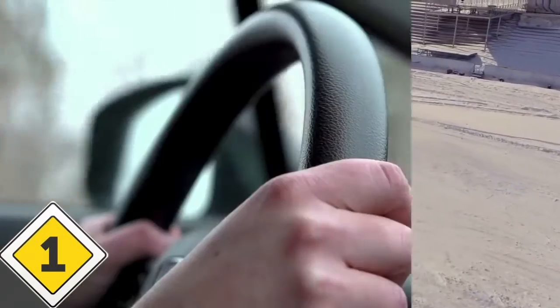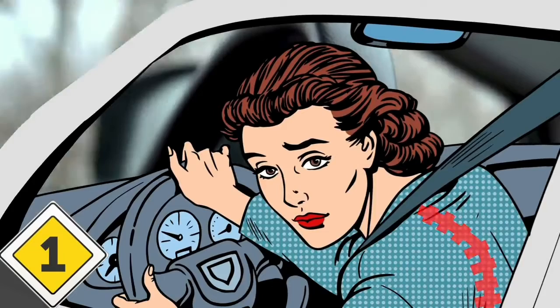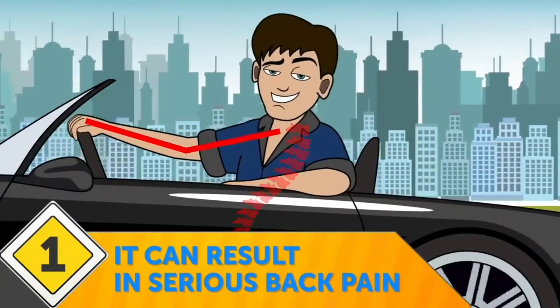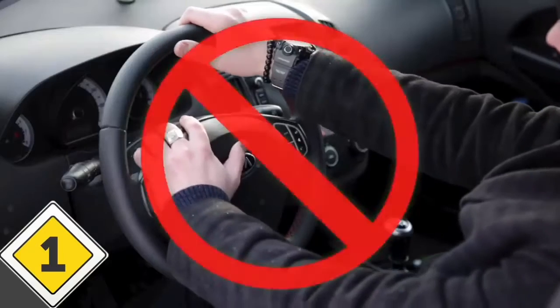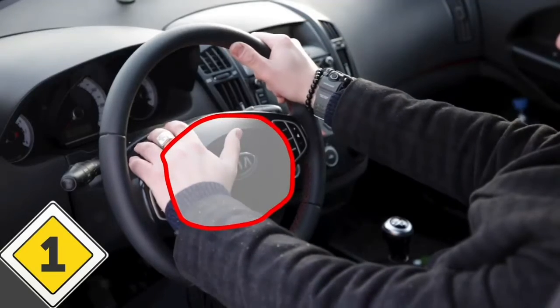Besides that, always keep both hands on the wheel when you're driving. Not only is it safer, but it also prevents you from twisting your spine. You see, when you drive using only one hand, it can result in serious back pain, especially if you drive frequently. Finally, this hand position keeps your hands and arms out of the way if you're in an accident and the airbag in the steering wheel is deployed.